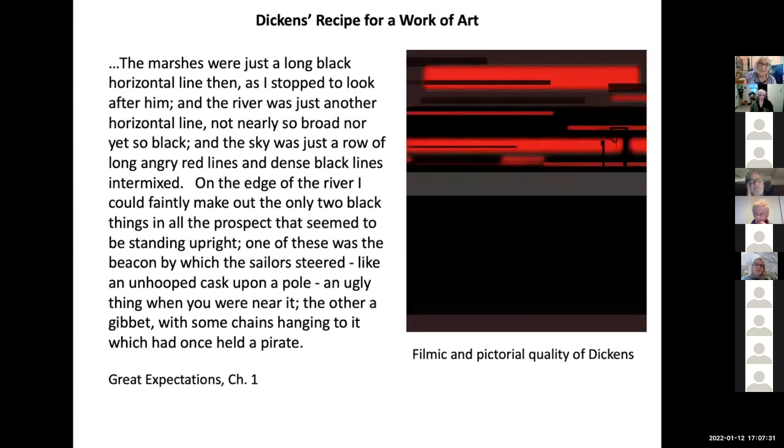Now, we're coming to the end. If you haven't yet had a taste of Dickens' visual style, in this image he left us a recipe for a painting. And I used Photoshop to follow his recipe. It was so easy. His recipe for this painting appears in Great Expectations, Chapter 1.